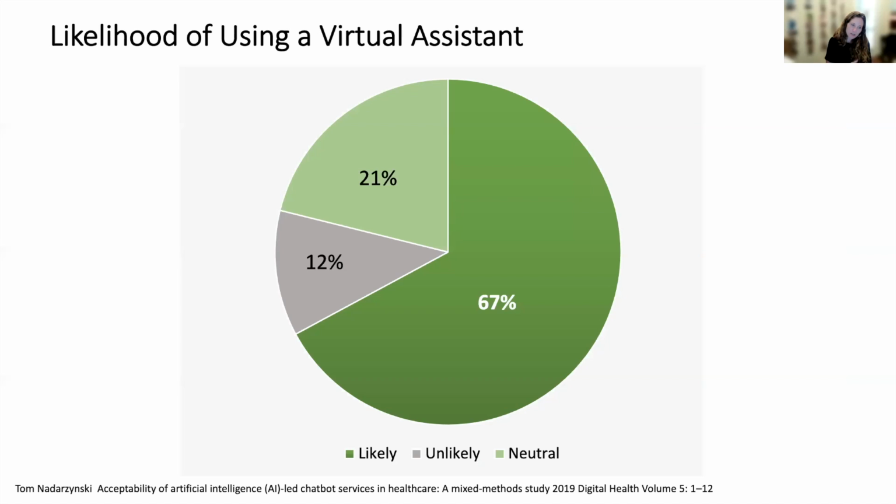So then to finish up looking back at the literature, in this study, participants were asked the overall likelihood of using a virtual assistant for healthcare if it was available in the next year. Only 12% of patients stated they were unlikely to use a virtual assistant for healthcare, while two-thirds stated they were likely to use a virtual assistant.